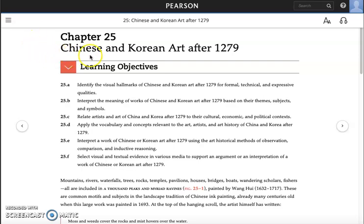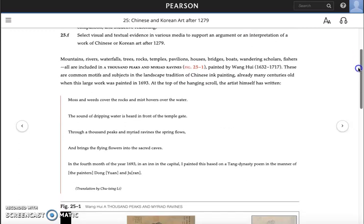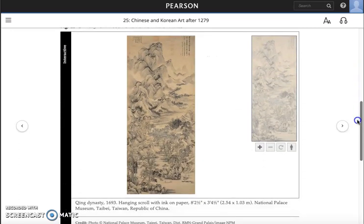So we circle back to China and Korea to immerse ourselves in mostly Chinese culture, though also Korean culture, in terms of its majesty, its longevity, but also its increasing modernity. And the textbook authors introduce this chapter, once again selecting one artwork to capture many important themes, and they select a hanging scroll with ink on paper. So again, the arts of the brush, which you started to learn about, are of the utmost importance.